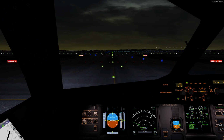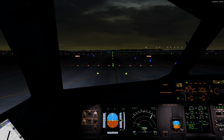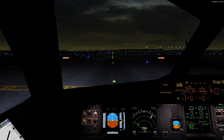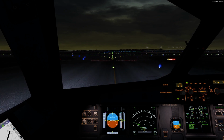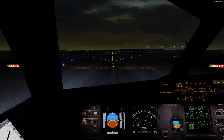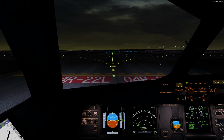Finnair 8 Romeo Kilo, cross via Zulu Golf, cross runway 22 left and contact tower on 118.6. Crossing 22 left and tower on 118.6, Finnair 8 Romeo Kilo. Right.